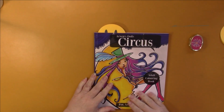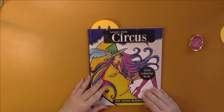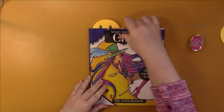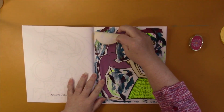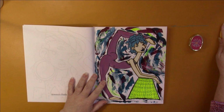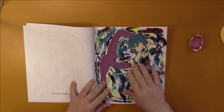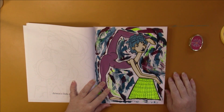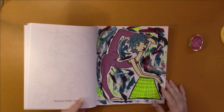So this was for my mystery art box. I did this picture here using acrylic paints, and I'm really happy with the way that it turned out. It's the first time I've used acrylic paints to paint a picture, and it worked out just fine. This also worked for the Color Your Hoard tag.